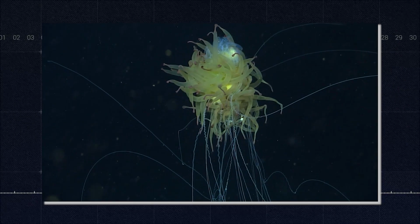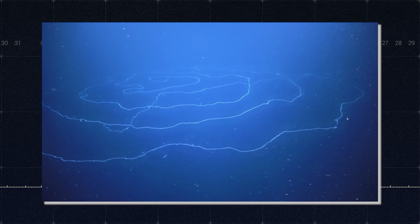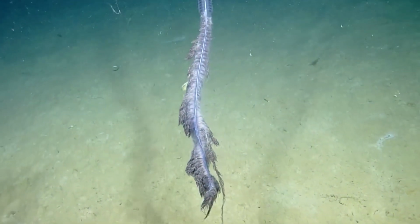These are colonies of tiny marine organisms that live and work together as one big, creepy unit. What makes them even more unsettling? There's no standard shape or size for a siphonophore colony. They can look wildly different depending on the conditions they're living in.